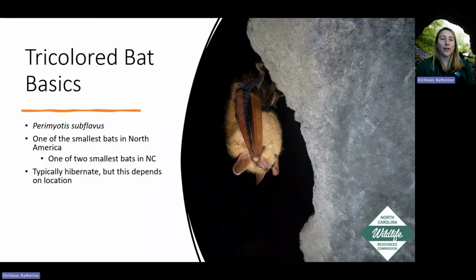And the tricolored bat is one that will typically hibernate in the wintertime. So in our group of bats, we have some that hibernate and some that just leave an area completely in the wintertime when it gets too cold for insects to be active. And tricolored bats are one that will typically hibernate, but this totally depends on its location and what the winter is like there. So this will come into play later on when we talk about what's going on regionally within our state.